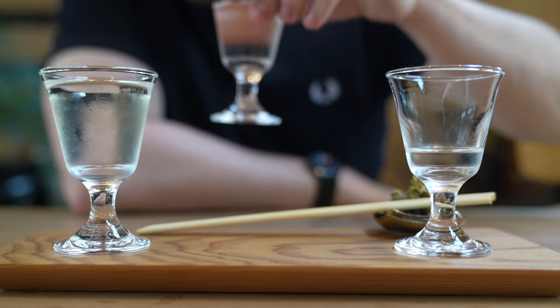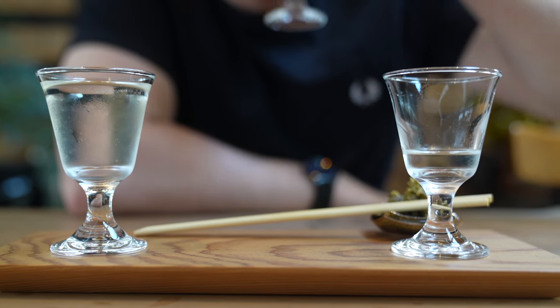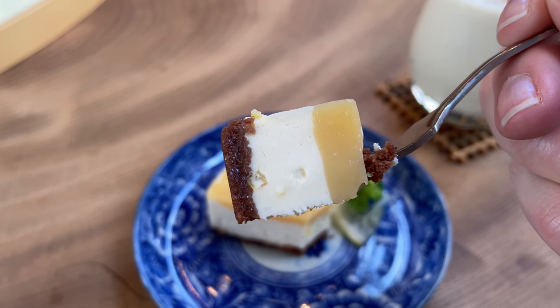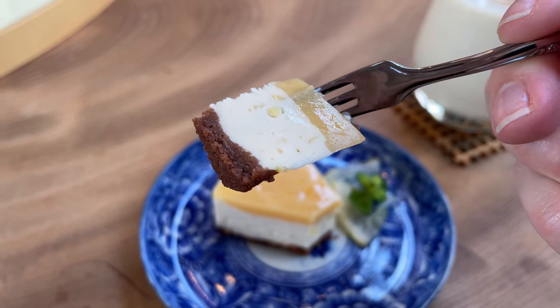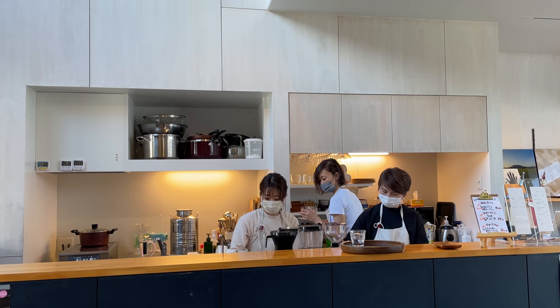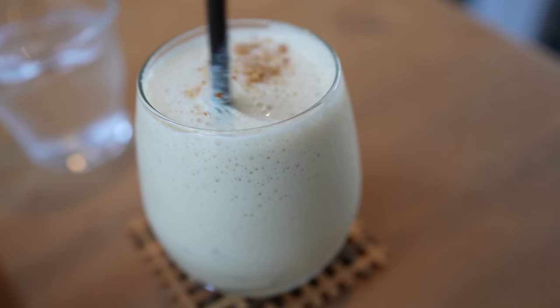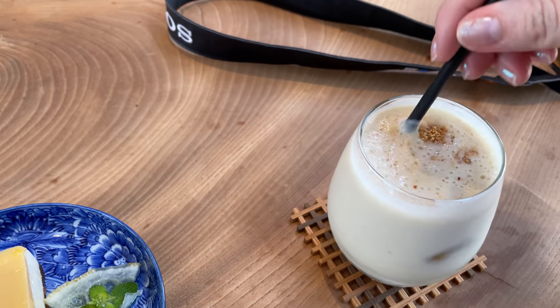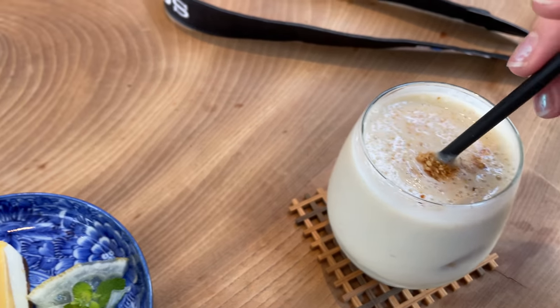So if you find yourself in Akita and you're looking for a cool place to get a treat, I highly recommend checking out this place. It's got a really beautiful interior, and they had some nice sake that you can purchase to take home with you as well. Just tastes like a banana smoothie with a bunch of sake in it.